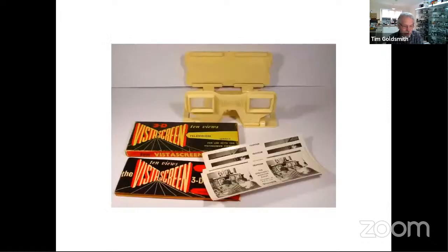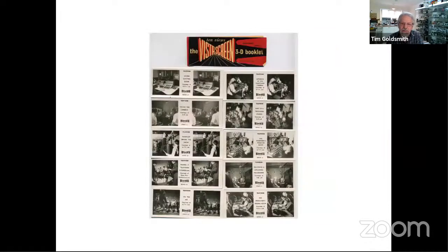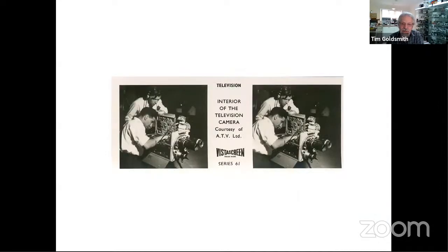TV set, this is one of my favourite sets. This was a behind the scenes set at ATV Studios in Elstree, which is where they still make films and things today. Star Wars, a lot of that was filmed there. I used to work literally round the corner from them. And this is a set called Television. And again, difficult to find because anyone who's interested in the history of TV loves this set because it's all going on behind the scenes.